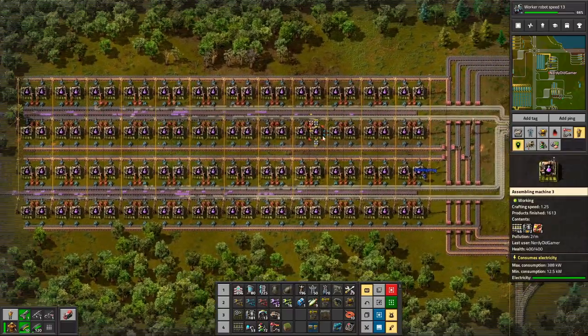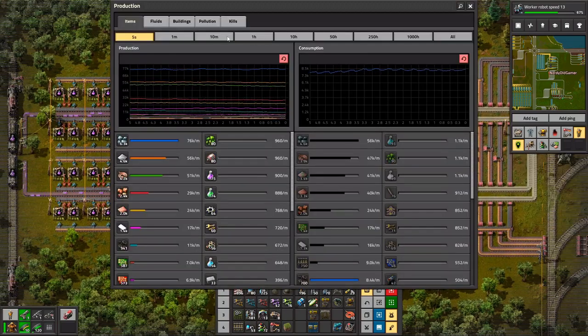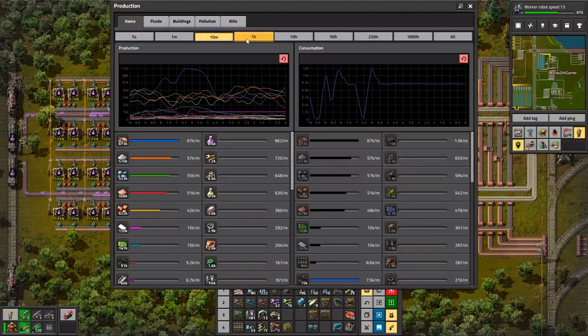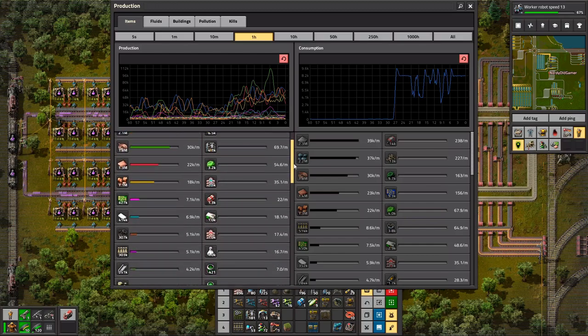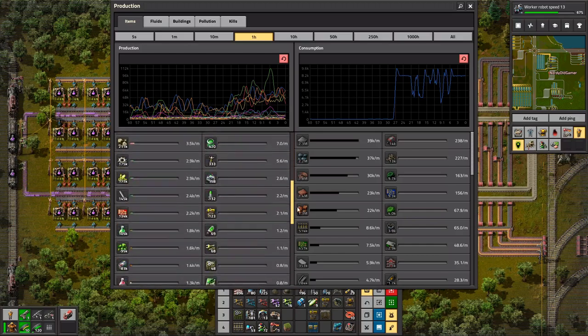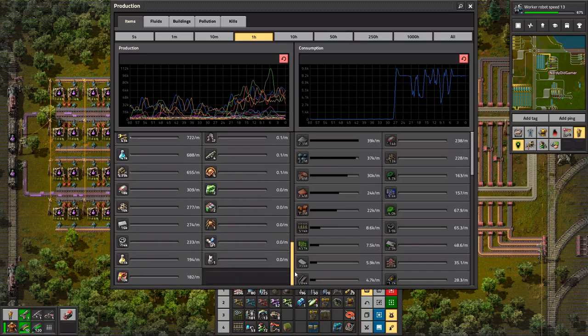Let's have a look at the statistics. Let's see what else is broken here. So yeah, we are that close. I'm going to set it to like 10 hours so that the numbers don't jump around all over the place, and then just tick the science packs. Let's go down the list. Let's see where we're at. Green.